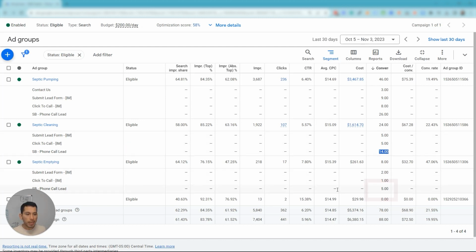Septic emptying, we have 5 phone calls plus 1 from the ad phone call, so 6 phone calls and 2 form submissions. So that's what we got from the ad group level. Let's take a look at the keywords for septic pumping.